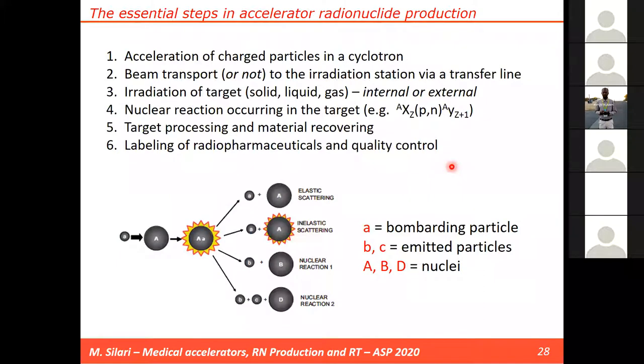Now, how do you produce radionuclides? Well, we have production in a reactor, but let's look at the production in a cyclotron. Typically, you accelerate a particle in a cyclotron, for instance, a proton. You can then extract the particle and take it to the radiation station, or you can just hit an internal target. The target can be a solid, liquid, or a gas. So you can have an internal target in the cyclotron or external in a radiation station.